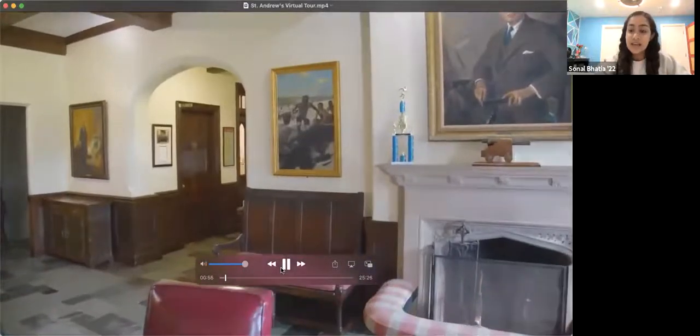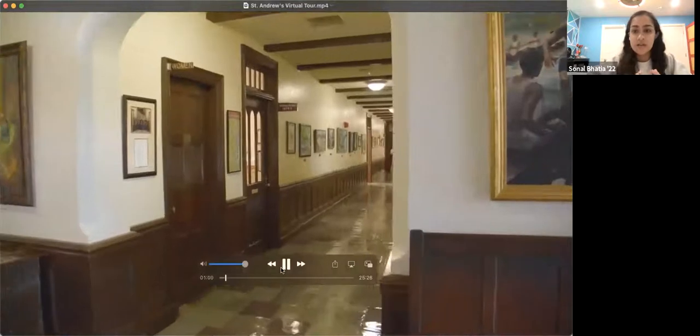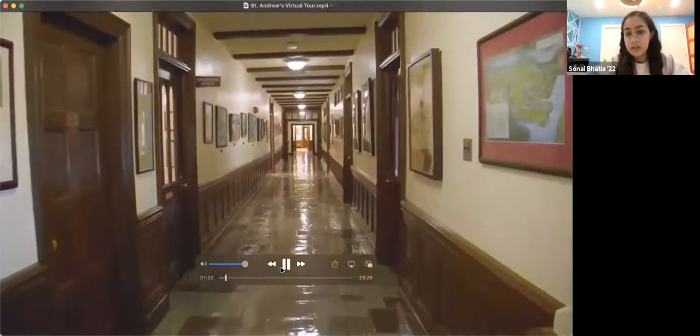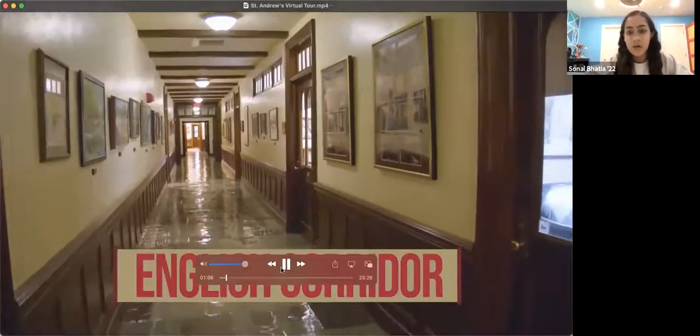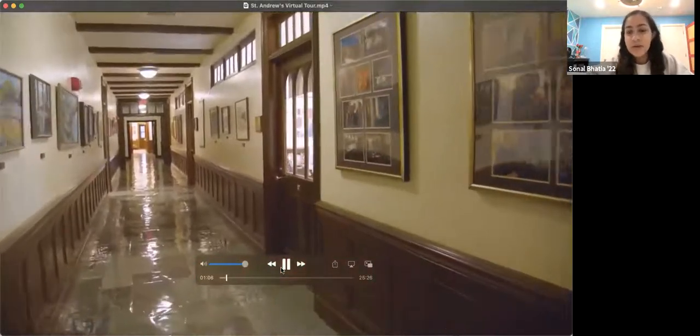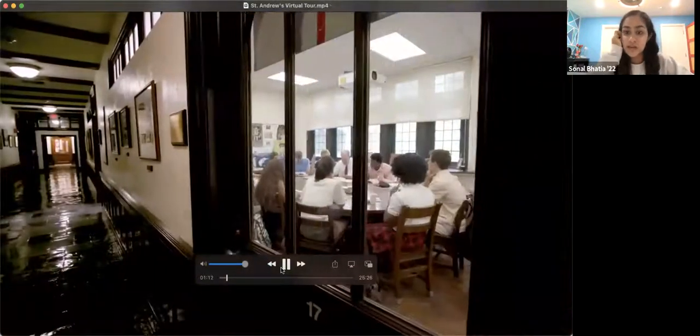We're going to enter the English corridor. To the left here, you see the admissions office, but everything else is mostly subject to English classrooms and a few history classrooms as we tried to work around COVID this year. But right now we're going to make our way into Founders Room 17. This is where Mr. Roach often would host his English seminars.